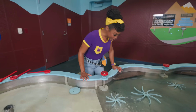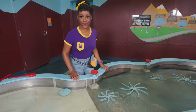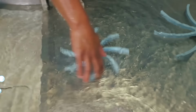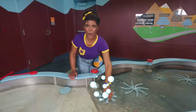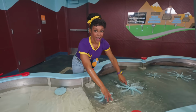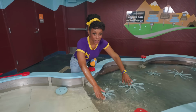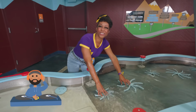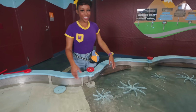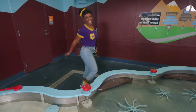Oh, and look at these wheels! I wonder what happens if we spin them. Wow, do you see those bubbles? Cool! Let's spin them together. Oh, DJ Meekah coming to a pool near you.